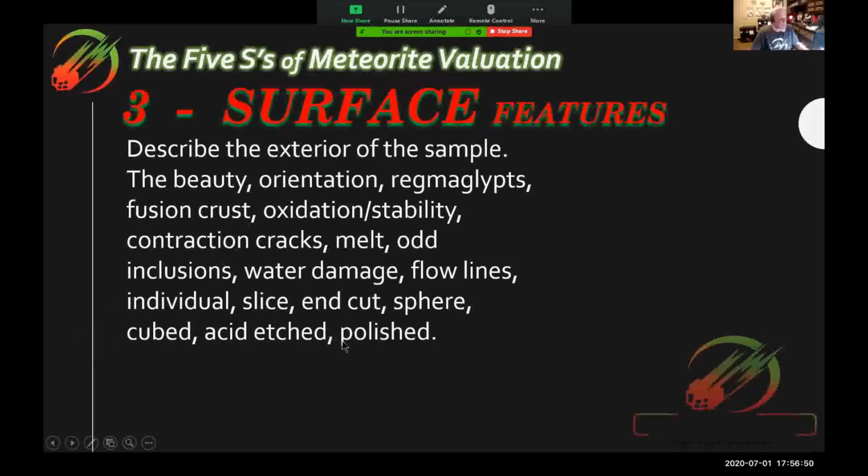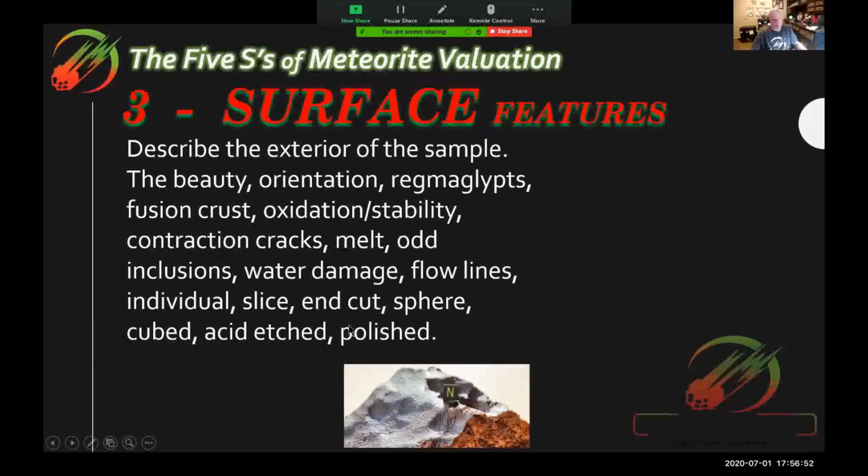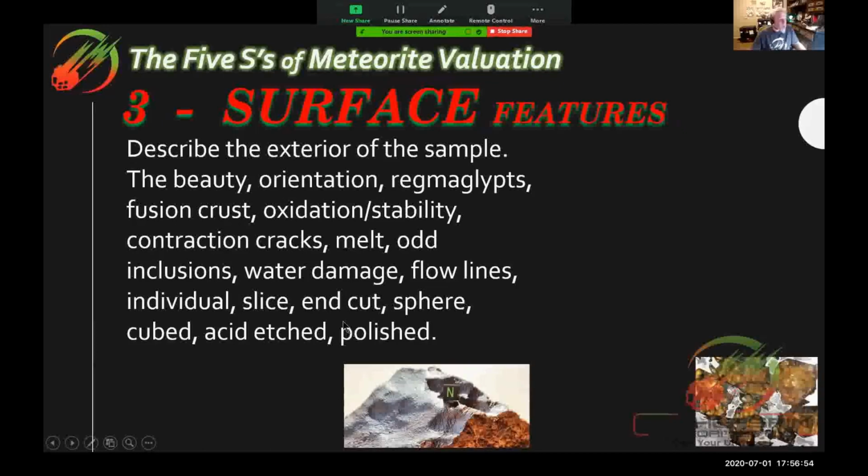So these are what we're talking about, regmaglypts. And we're also talking about how it's prepared, how it's cut. Just like a diamond, when you cut a meteorite, there could be tons of loss. You make a sphere out of a meteorite, you're losing so much material to get that sphere out of the center. Same thing for a cube.